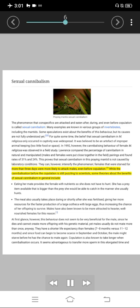While the cannibalization before the copulation is still puzzling to scientists, some theories about the benefits of sexual cannibalism in general include: eating her mate provides the female with nutrients so she does not have to hunt. She has a prey item available that is bigger than the prey she would be able to catch in the manner she usually hunts. The meal also usually takes place during or shortly after she was fertilized, giving her more resources for the faster production of a large ootheca with large eggs, thus increasing the chance of her offspring to survive. Males have also been known to be more attracted to heavier, well-nourished females for this reason.